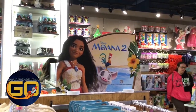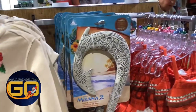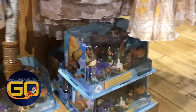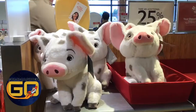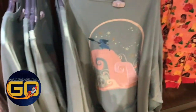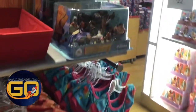This is the Moana display at the Disney Outlet Store. It had some child-sized clothing here. You can see Maui's fish hook. And there's a full set of little Moana figurines. Here's the other side of that display, where you see a plush Pua, some more child-sized clothing, and that same set of figurines.